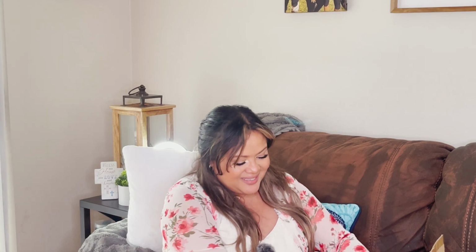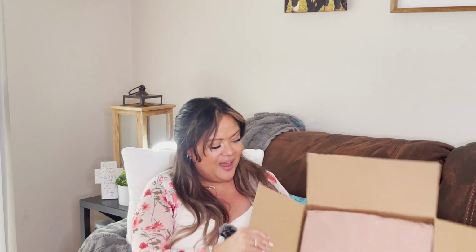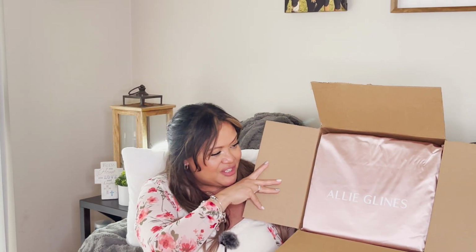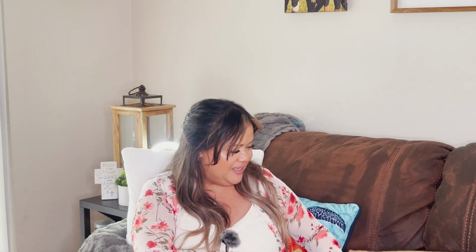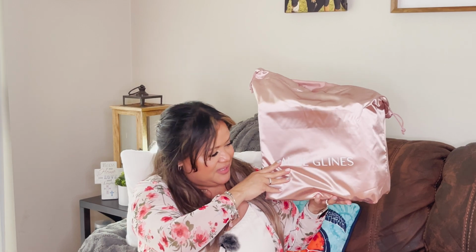I'm so excited. Oh! And look how beautiful the dust bag is. So beautiful, so shiny, silky looking, so cute. You guys, look at how beautiful this is.